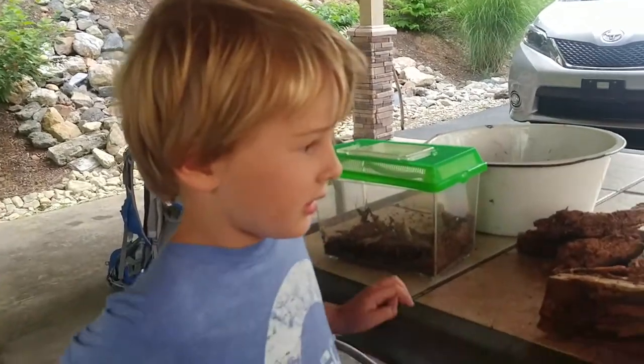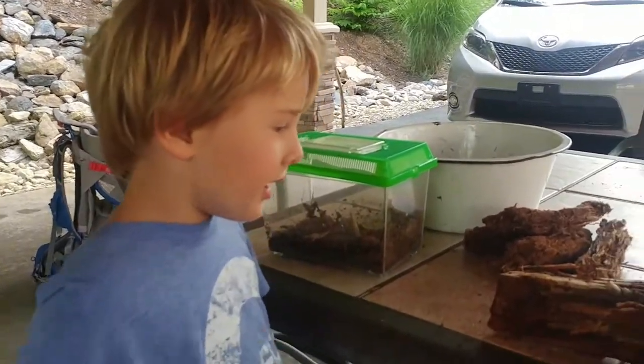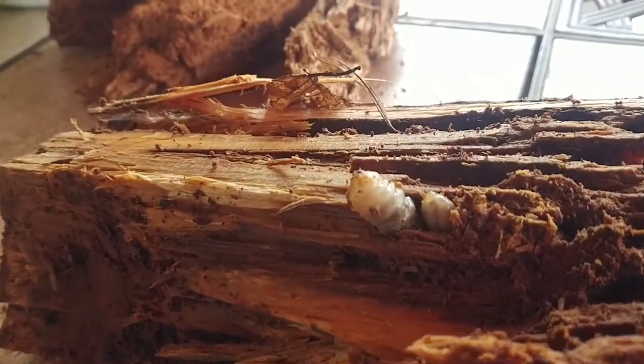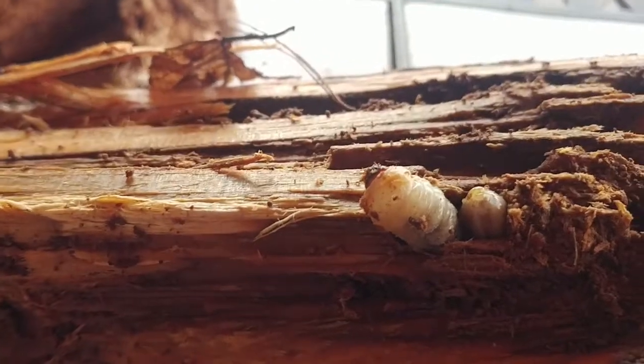So today, I've got my grandson, Henry, with me. And this is Henry. Say hi, Henry. Hi. What do we got here? Can you point to it? Can you show us? We don't know what that is right there. But we know that's wood. We know it's a beetle larva, but we're not sure exactly what kind.